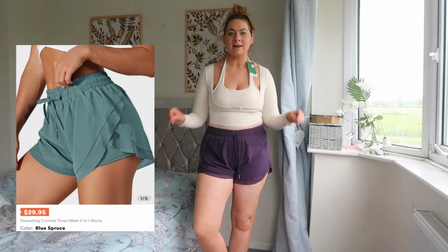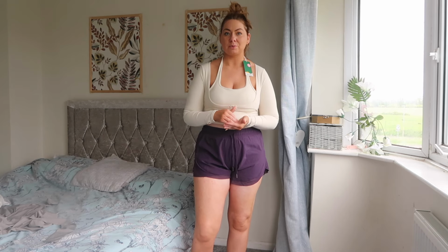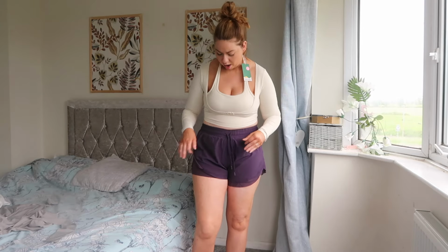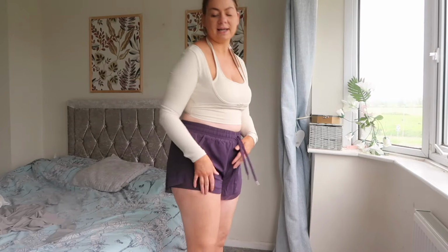So I try these on together, because I've bought both of these before, but they were both too small. So I've got them again, but I've sized up this time. And oh my God, what a difference it has made. I am now in love with these shorts. When I got them last time, I was like, no, because they were too small, but just sizing up has been a complete game changer.